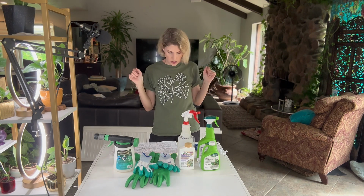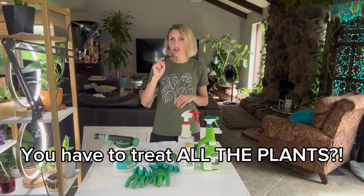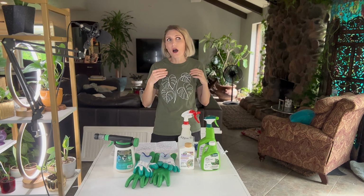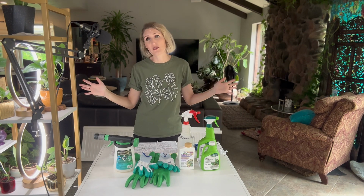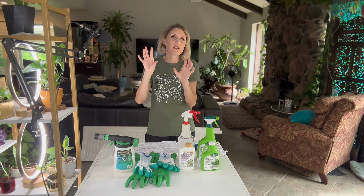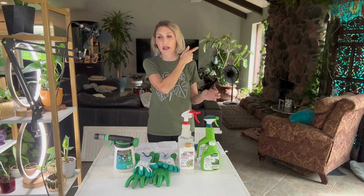So let's see, what else am I doing? I'm looking at my notes. Let's see. Treating the plants around the infestation. It's not good enough to just treat the plant you noticed a problem with, because a lot of infestations just spread. You've got plants that are grouped closely together, they're just going to spread, especially with something like spider mites, because spider mites make these tiny little filament webs, and those can literally be blown by the air conditioning unit from one plant to the next plant.